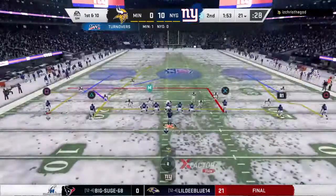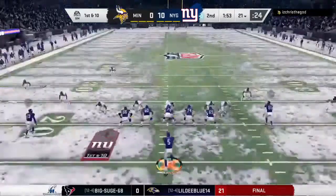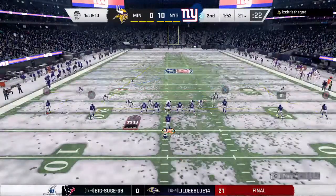The Giants offense at the line, ready to begin their next drive. And thus far, the weather has not slowed this offense down one bit. They've looked good so far in the first half.